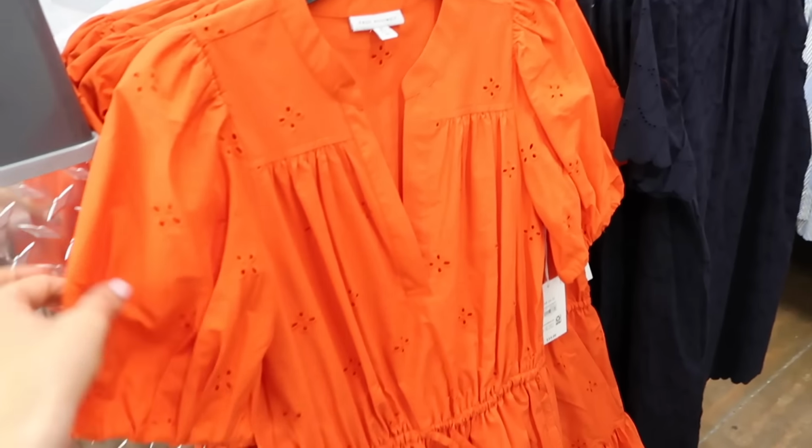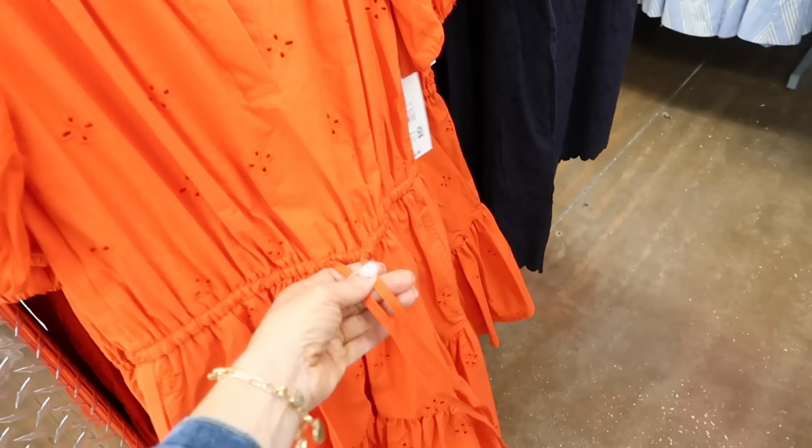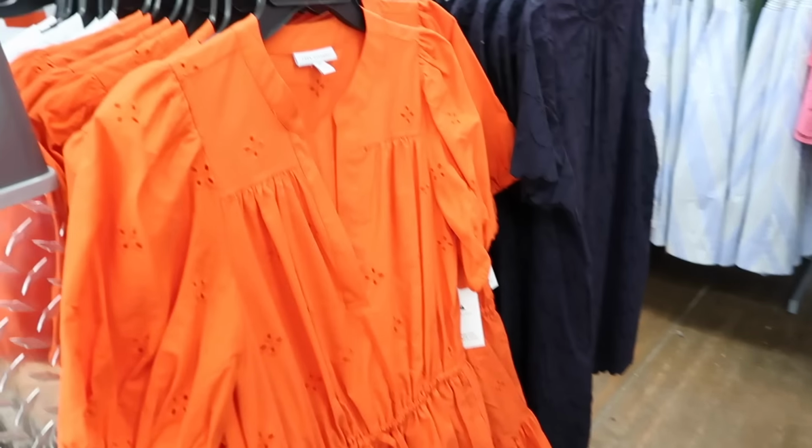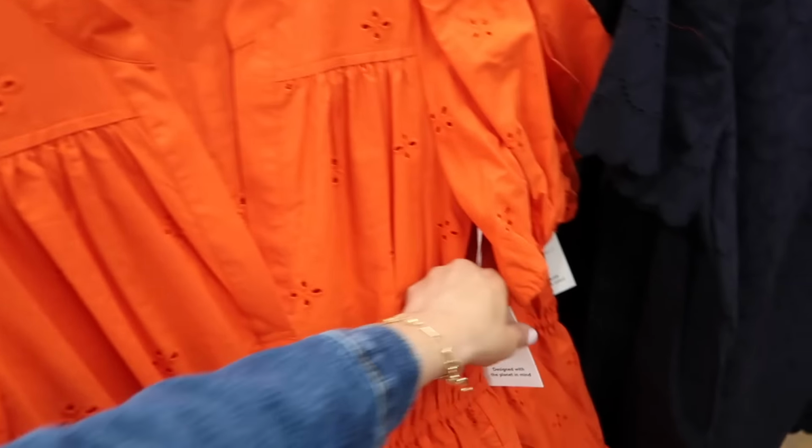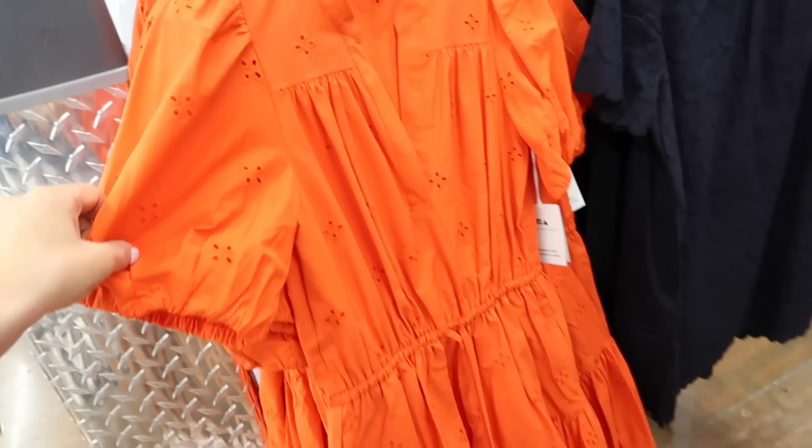First of these new eyelet dresses from Free Assembly. They have that plunging V, puff sleeve, elastic in the waist with a little drawstring, drop tier, that seam fit through the back, comes in red, also in the white eyelet, and they are going to be $34.